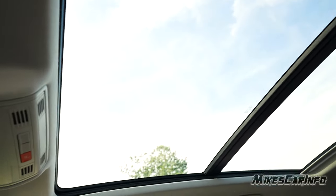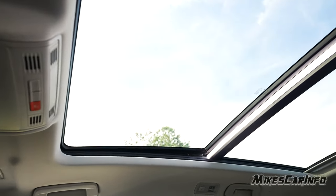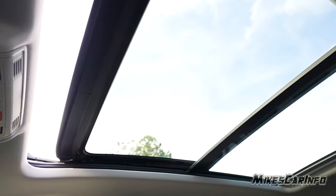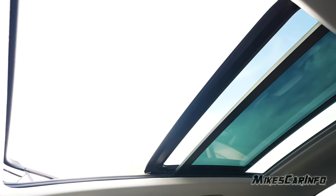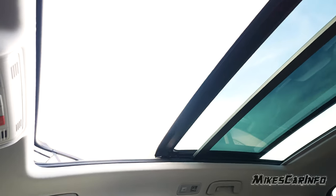Massive sunroof, really nice. We can go ahead and vent it by pushing up on this button back here and let some airflow come in. Close it, or we can slide it back. And it goes right above the fixed portion of the glass, which is back there. Pull it back again, and it goes back a little bit further. So there's a lot of open space here.